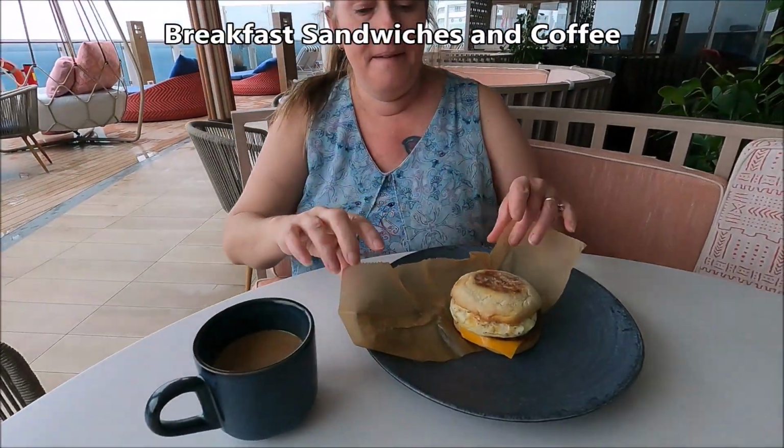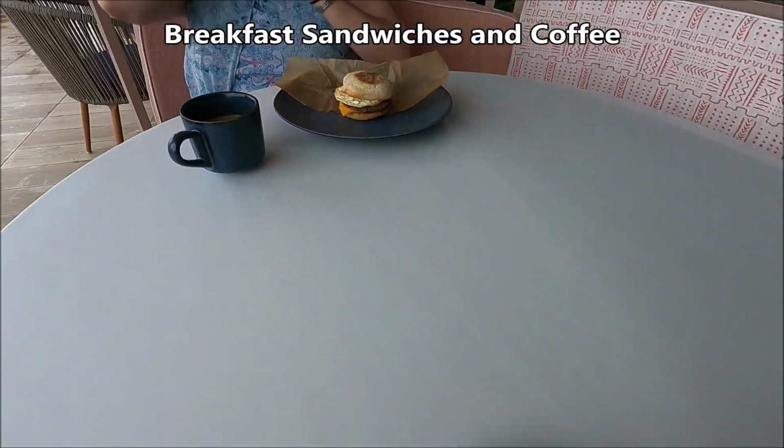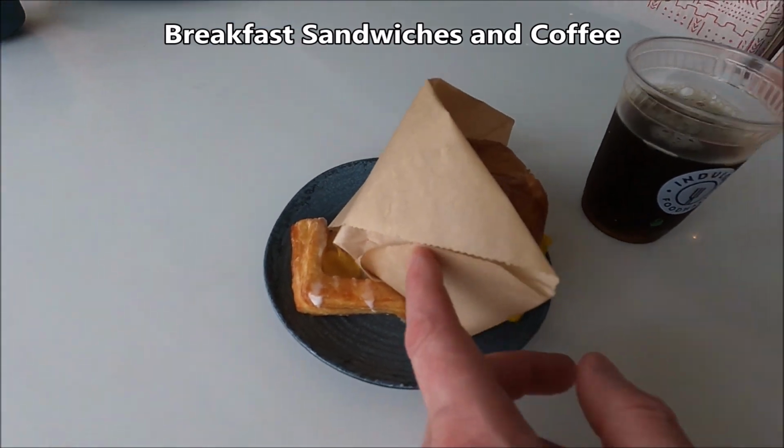Tammy got a breakfast sandwich with English muffin and sausage and a cup of coffee. And I got a croissant breakfast sandwich. I got a little pastry hiding right there, and I got an iced coffee.